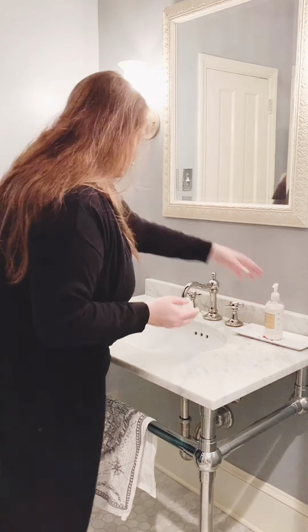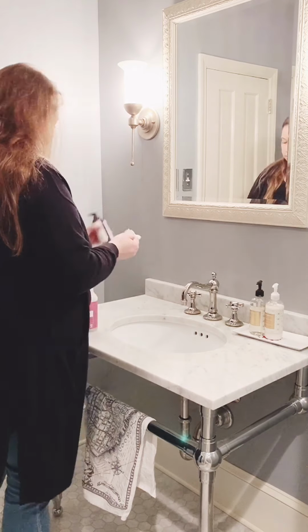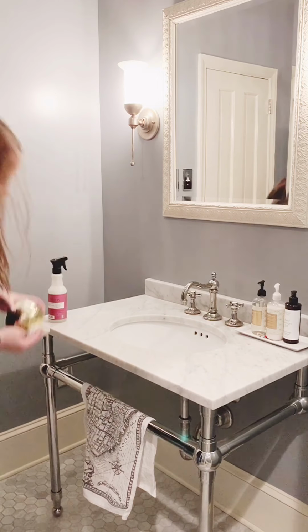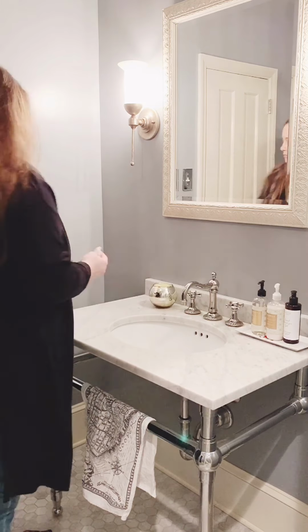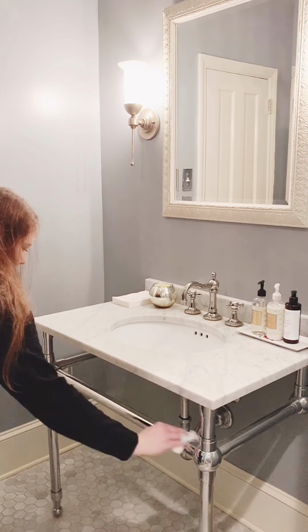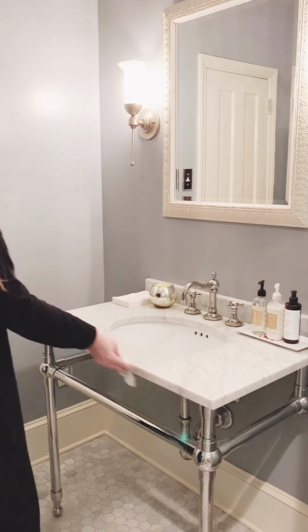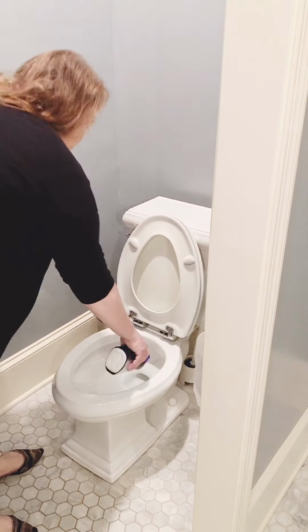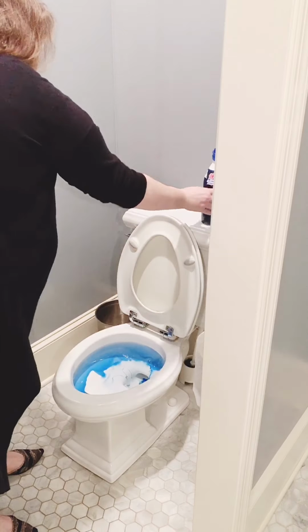I want something very tall, very ornate, but not overly antique. So I know it's probably something I just made up in my head of what I want, but I'm just holding out for the right mirror. I know it will come eventually, or something similar to what I'm thinking. So anyway, moving on to the throne.